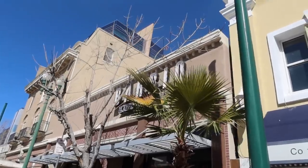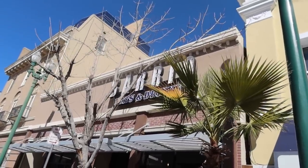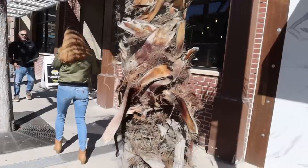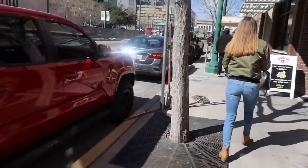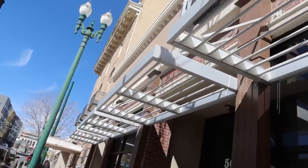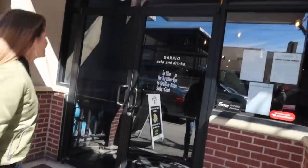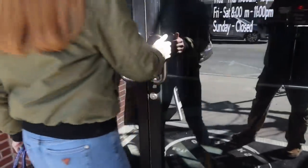All right, here in downtown, we're going to eat at Barrio Eats and Drinks, a local place. It's pretty upscale Mexican food. So, yep, let's go. Let's give it a try. It's going to be good. That's what we're told, that this is good.